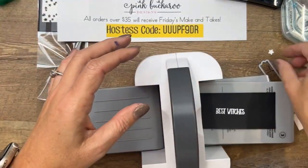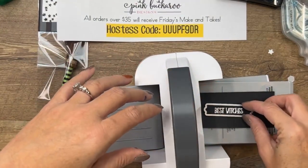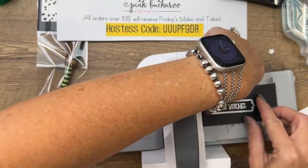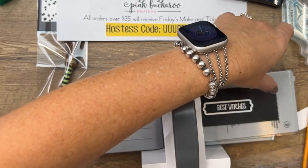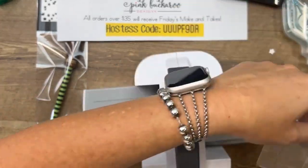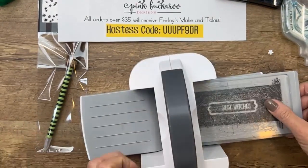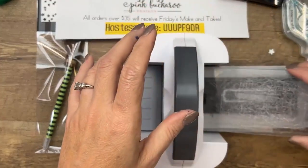All right, this time I am using this label from the pillow box that we used last week. The pretty pillow box dies. Is that going to be straight? It doesn't look like it's going to be straight. Yeah, maybe it is.